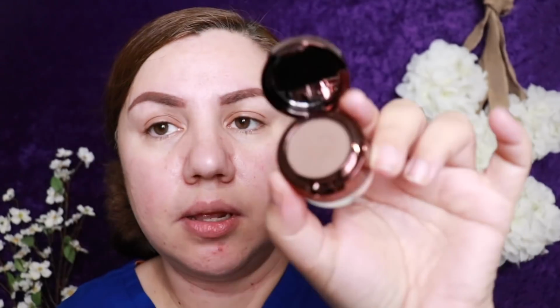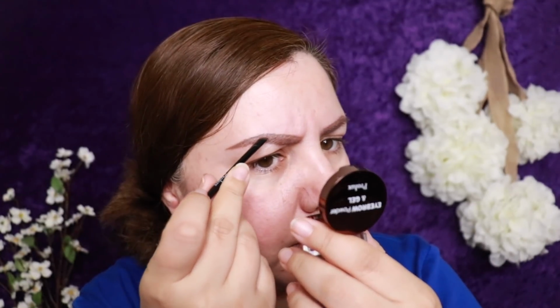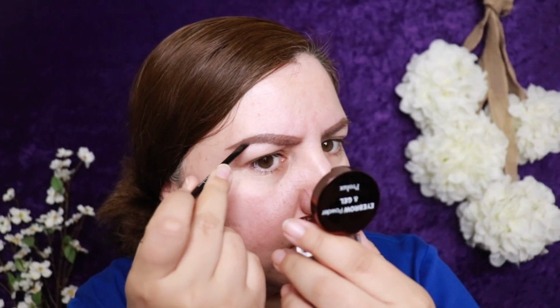Now I brush it in the right direction. Like so. This one has powder too, but it's so hard to open that sometimes I just don't use it. There we go. Okay, now it's open. The powder, I use the same brush and I just fill it up on the gaps that I see.